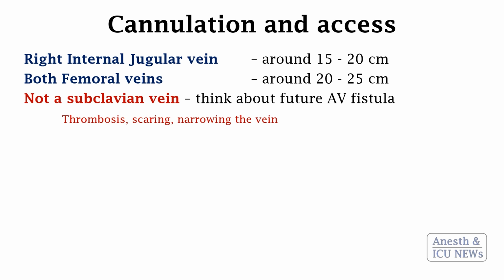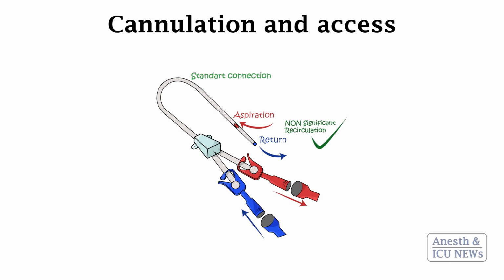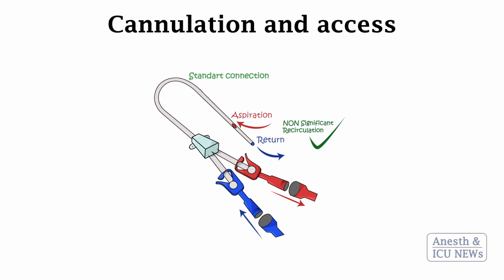Remember that thrombosis is most likely to occur when the catheter has a trajectory with angulations. The usual size of the catheter is around 12 French, and it consists of 2 lumens: one primary for suction with red color marking, and one primary for return of the blood with blue color. I'm saying primary because the red or arterial lumen is more proximal, and the blue or venous lumen of the catheter ends more distal. Due to this structure of the distal cannula, recirculation occurs only in negligible amount.